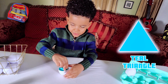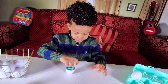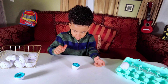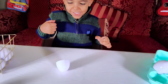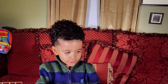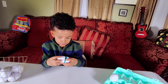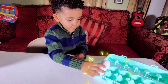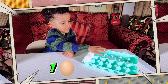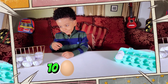It's like wiggling around. Wiggle it around. Whoa, it's so fast! Spinning so fast. Teal triangle. All right. And we need 1, 2, 3, 4, 5, 6, 7, 8, 9, 10. 10 more eggs to go.